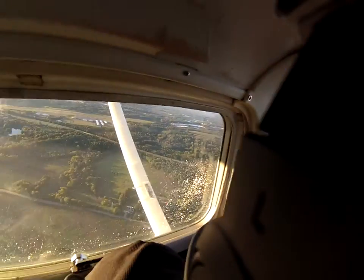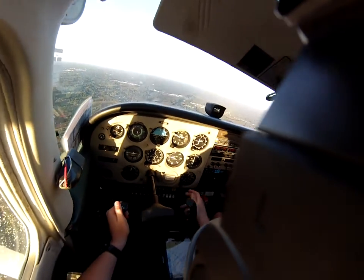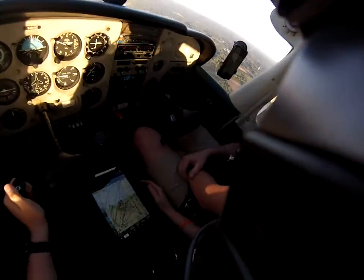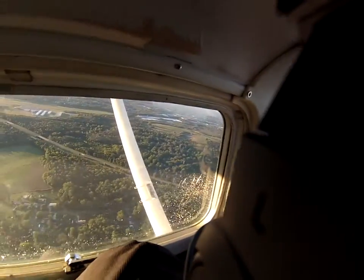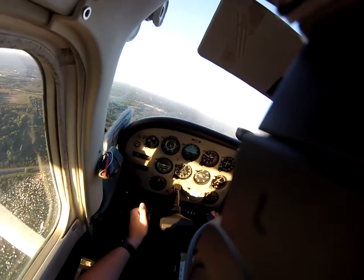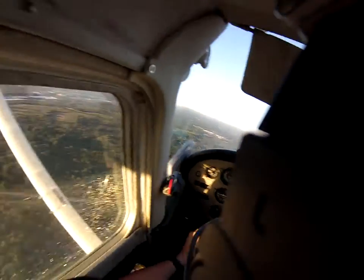Going with traffic. Gas on both, undercarriage set, mixture set. There are no pumps, no prop. Switches are all on, and seat belts are on. Pre-landing checklist is complete. All right, we're going to bring the numbers, carb heat out, power back to 1500, and we're in the white arc, flaps down.